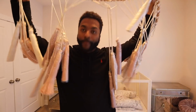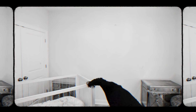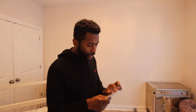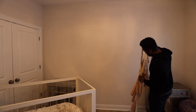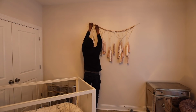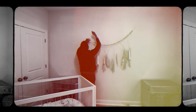What's up, you guys? Rob is back. I'm getting ready to put this up on Briella's wall right above her crib, so stick around. I'm going to be using these good old-fashioned monkey hooks. These things are awesome. Oh no. Oh no, no, no, no. You like this? What do y'all think? I think that's good. That's going to look really nice.